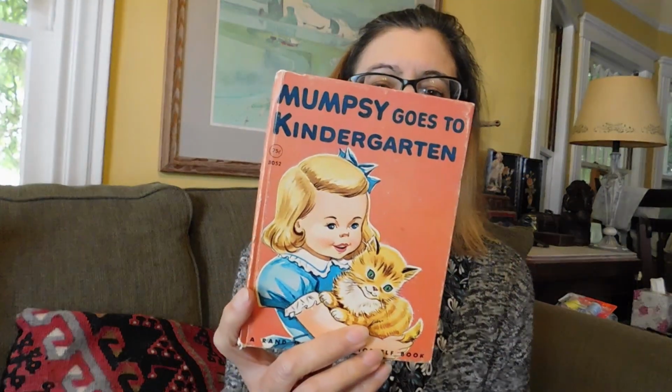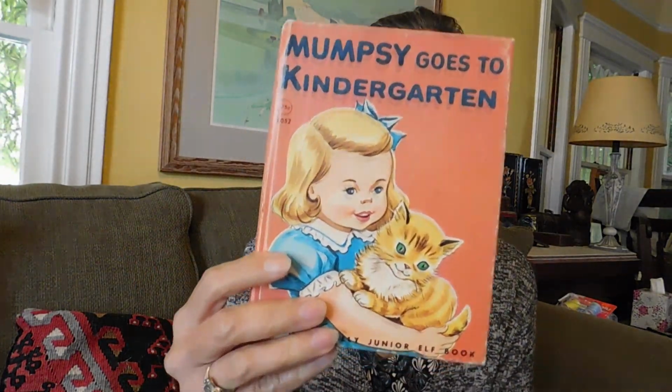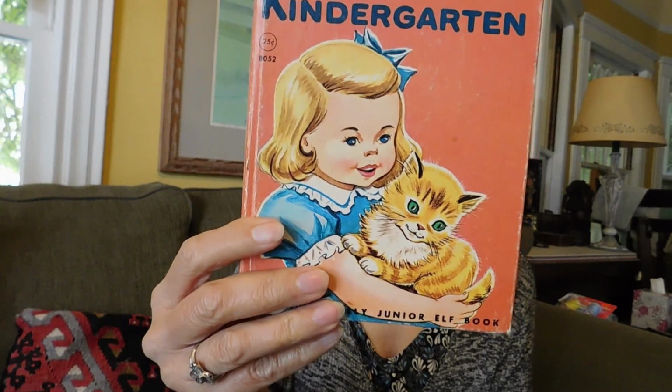I'll wait for the siren to go by. Okay. But I don't know what I did with it, so I bought it again. Anytime I see the children's books, I'm always looking for the ones that I remember as a child, but this was my absolute favorite. The copyright is 1945. I don't know whether this was bought especially for me or if it had belonged to my older sisters. I tend to think it might be the latter.